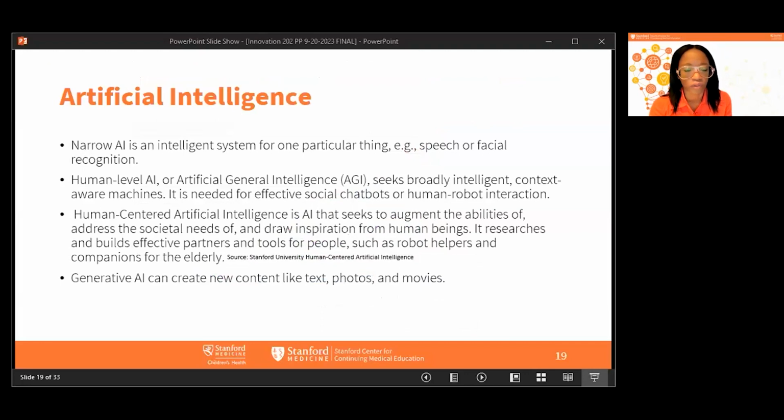Just a few definitions here after looking at those charts. I'm sure all of you have been reading about AI and probably have explored some large language models. Narrow AI is the AI when you're really focused on one thing, like facial recognition. Human level AI really is focused on interaction with humans, like the chatbots. And human-centered artificial intelligence is really focused on improving the capabilities of humans. It was really interesting. I was listening to an NPR broadcast a couple of weeks ago, and basically the people they were talking to were saying they're really trying to create AI that's better than humans, but not really focused on humans.